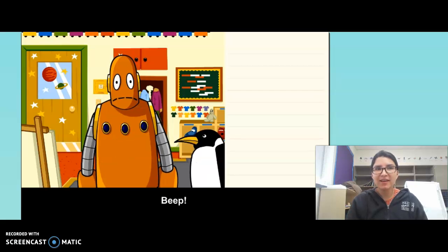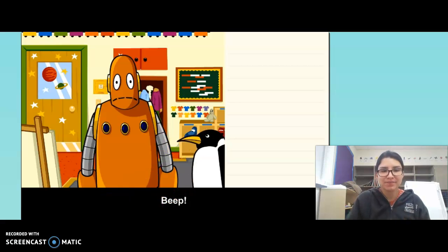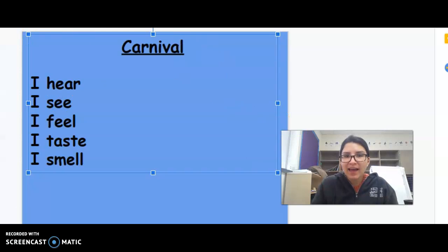Do you see how Mia's using her senses to describe what she sees and what she smells? Okay, so here in a little bit we're going to write a quick little poem together. Right here I have an outline for a sensory poem. Sensory poems talk about what we hear, see, feel, taste, and smell. So since Mia and Moby were at the carnival, what I'd like to do is talk about what they were doing at the carnival and the senses that they noticed.